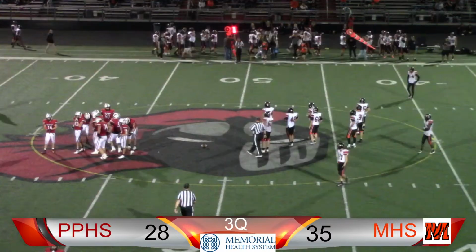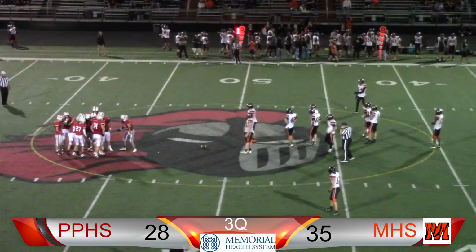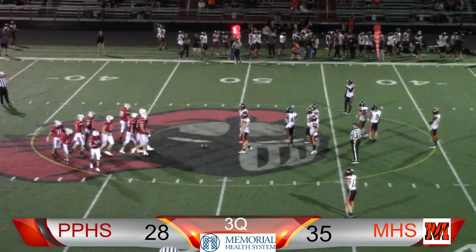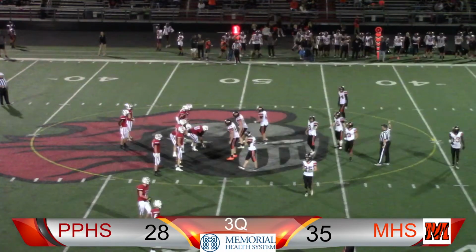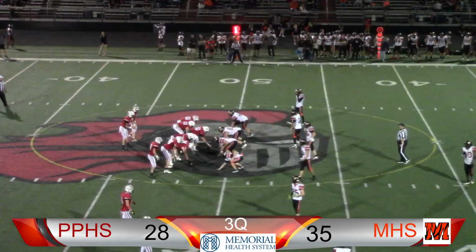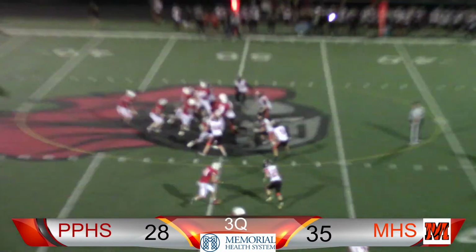It was him hitting the hole hard and then him hitting the turf hard, because Brant Durham, great job not giving up on that, chasing him down and driving him into the turf. Knocked that ball loose, but just not in time. Under a minute when this ball snapped in the third quarter. Tigers lead 35-28. Point scrimmages from their own 49.